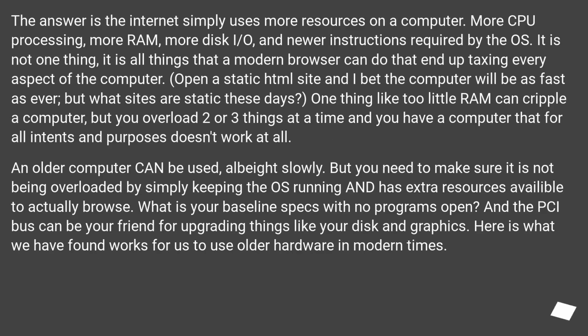The answer is the internet simply uses more resources on a computer. More CPU processing, more RAM, more disk I/O, and newer instructions required by the OS. It is not one thing, it is all things that a modern browser can do that end up taxing every aspect of the computer. Open a static HTML site and I bet the computer will be as fast as ever, but what sites are static these days?